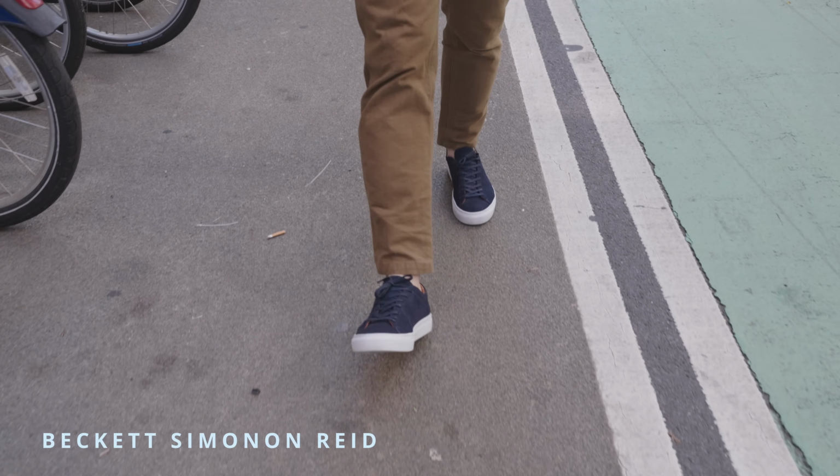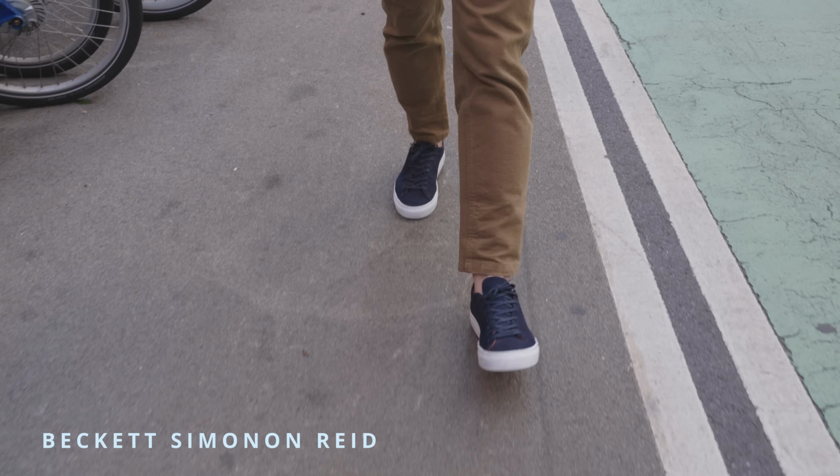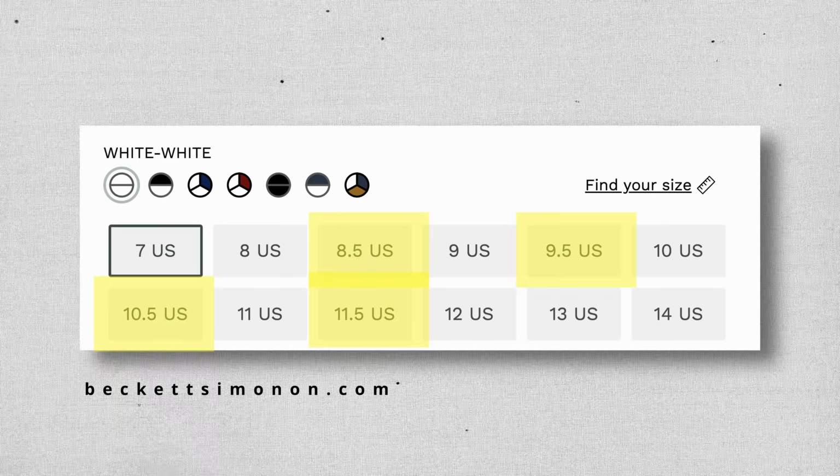And they don't do wide widths, but they do get accolades for their fit because they have a tall instep and a wide waist. And while that's not as good as offering different widths for different feet, they're more accommodating fit-wise than Common Projects, particularly as Beckett Simonon do some half sizes.